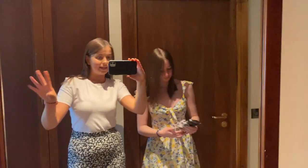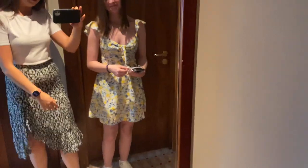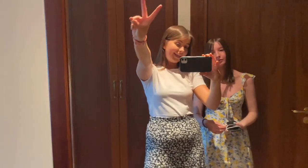Okay, so update, it is a bit later, it is now 10 to 6 and we have had an outfit change. Here is my white top, long skirt, white shoes, new dress from Quiz. So yeah, we're gonna go for dinner and I'll show you what we are eating.